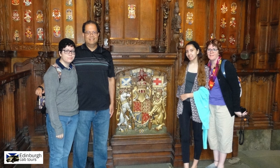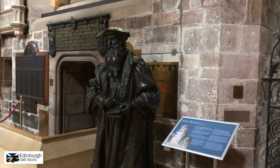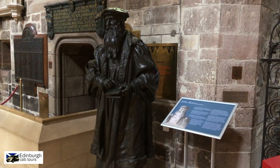Finally, before leaving the church, make sure you stop at the statue of John Knox. Without his leadership, it's questionable if the Reformation of the mid-1500s would have actually taken place.